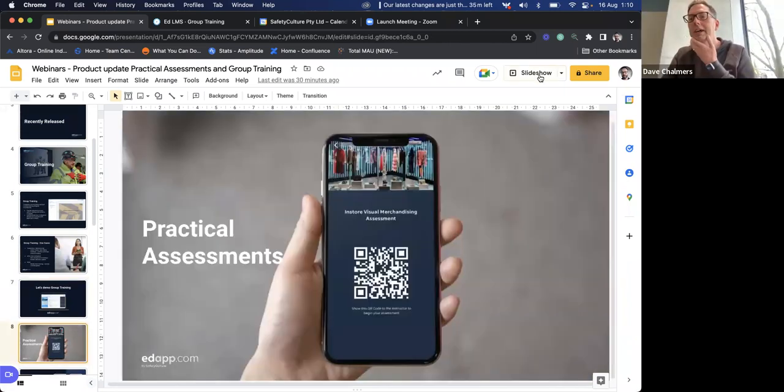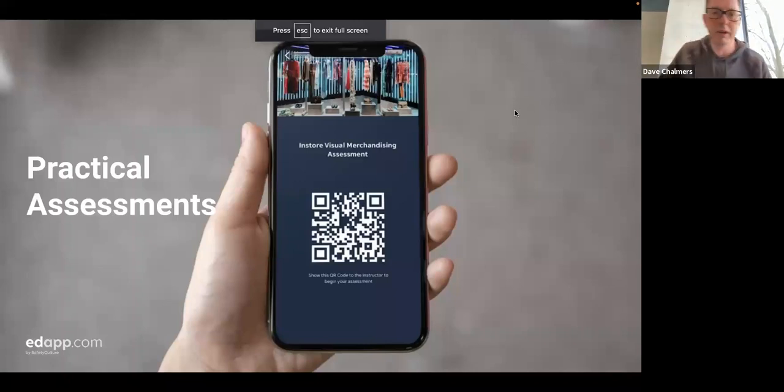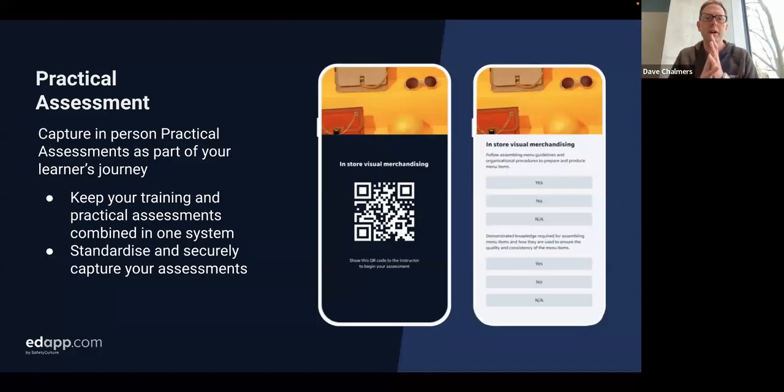Right, no problem. The other great feature to do with the blended journey is practical assessments. Practical assessments are a fantastic way to take the learner's journey from theory into practical. So the self-paced learning you might have for your learners, and then adding in a practical assessment where in person those skills can be assessed. It really allows you to create a learning journey where you show them the concept or theory behind something and then test that at the end.